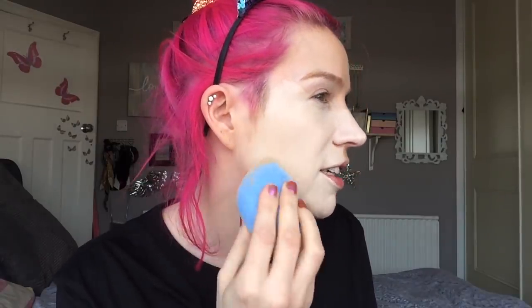I've tried quite a few foundations recently from AliExpress and the one common denominator is that they're all very light coverage. Even if they claim to be high coverage, they're not. They're lying to you. I don't know if it's just because I've applied enough of this to cover all the females in my office, but it does actually look like it's giving me quite a bit of coverage. I have also tried another UCANBE foundation recently, which I actually quite liked. So I feel like AliExpress foundations are definitely on the up.